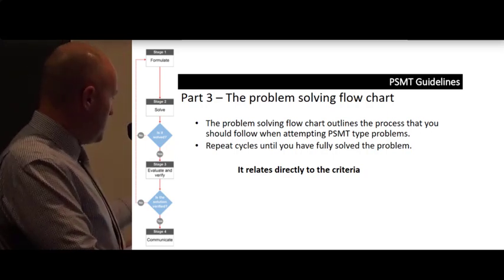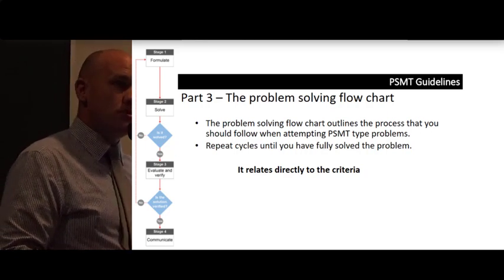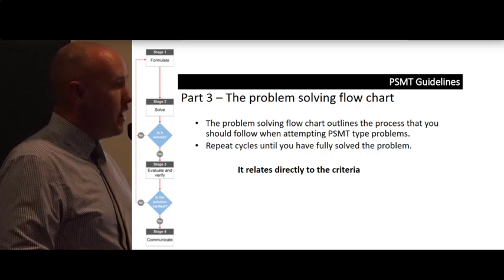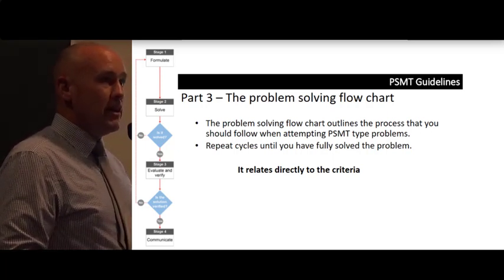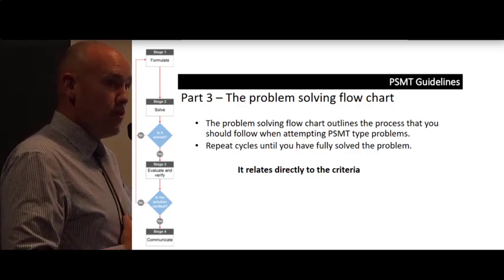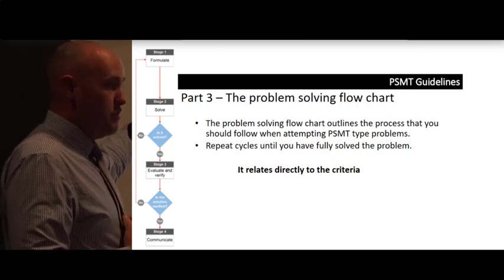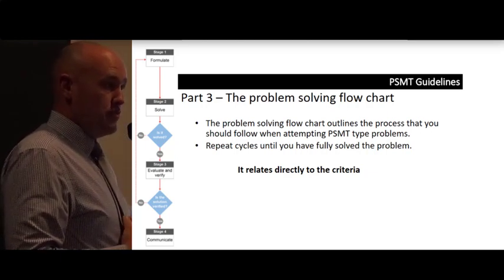The third part is to evaluate and verify. That's where you look at your solution and you think, is this a good solution? Are there issues with my solutions? Could I refine my solution? And if there are some issues with your solution, and I'll give you a hint now, it's quite nice if there is. It makes it easier for us to give you good marks for evaluate and verify if you identify issues and then go back to the start and refine your solution. So say, I could have done it better if I did this, and you go back through that process again.